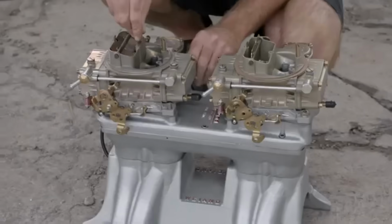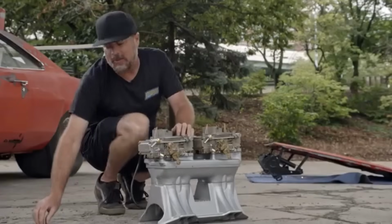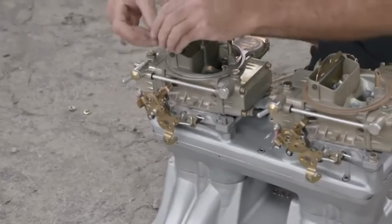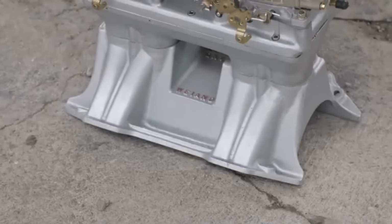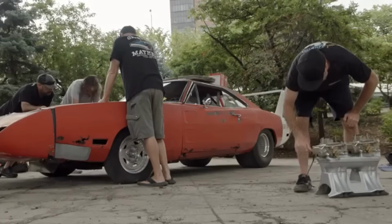Like a lot of parts on this car, this came from eBay, and it's used. And it's a vintage Hawaiian tunnel ram. We are gonna reuse one of these 1850 Holley carburetors that was on the motor. We got a second one. We've got to make a linkage to go between here, tee the fuel lines together, and then after that, it just bolts on.